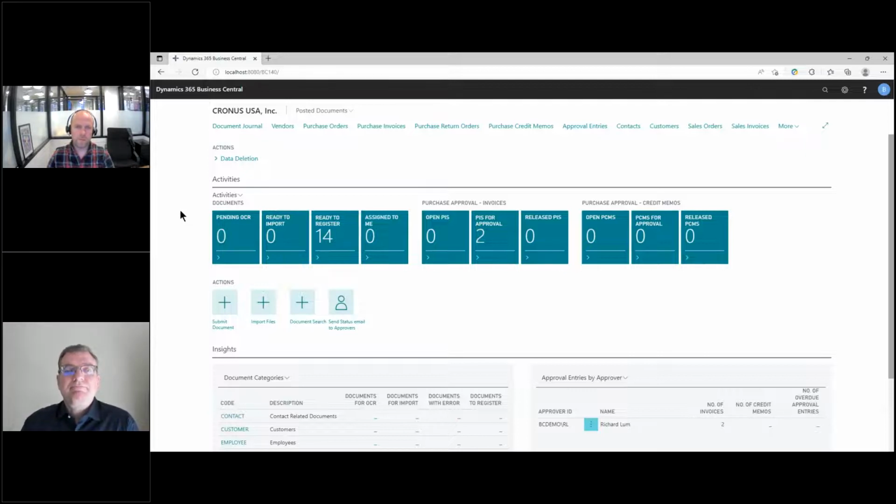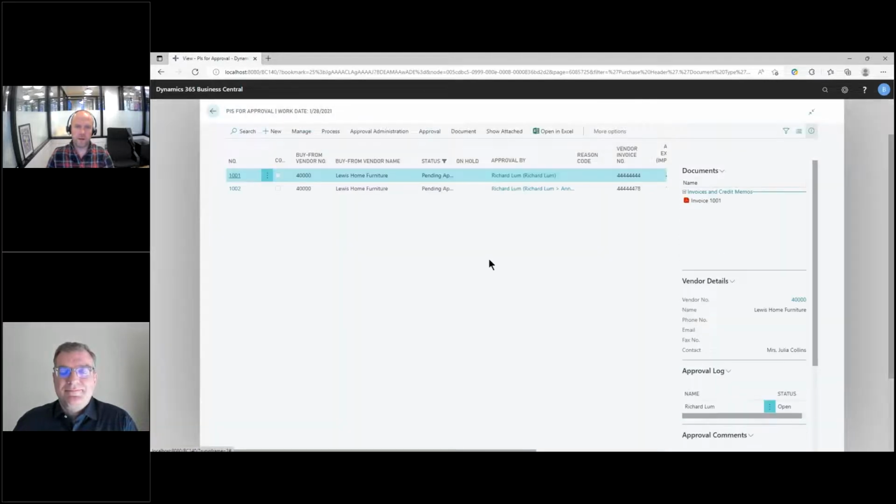Perfect. Yep. And let's look at that. As Mark mentioned, we can automate as much or as little as you'd like, even on a vendor specific level. For the purpose of this demo, I went ahead already and automated a couple documents. You can see they're actually pending approval right now. These documents are now pending approval, again, by our approver, Richard Lum.